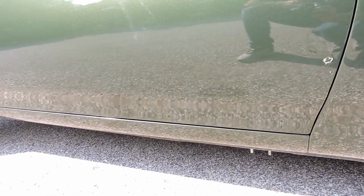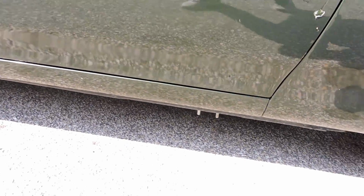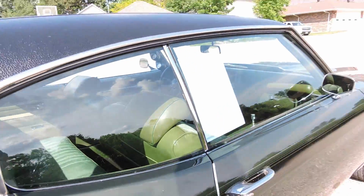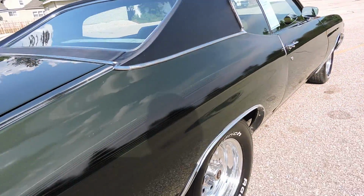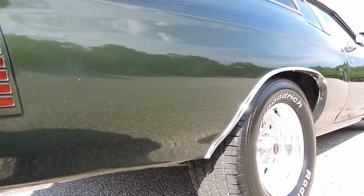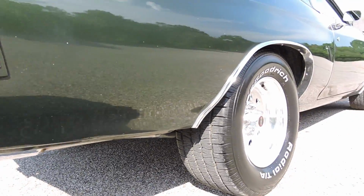Corners of the doors in the front and the back of the door both look great. Rocker panel looks fantastic down here. I don't see any blisters or anything there. Got a paint chip, a little touch up here. There's a lot of little touch-ups and stuff in the car. I'm not going to be able to point them all out. We got a lot of little tiny chips along the top edge of that stripe. But the main thing is the car looks super solid, runs great.